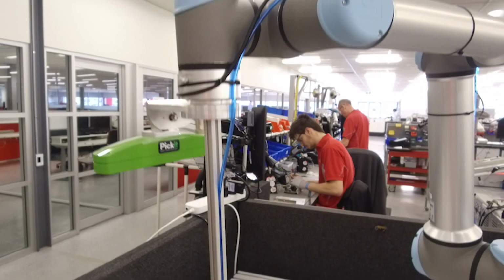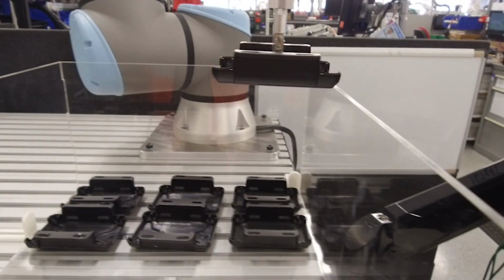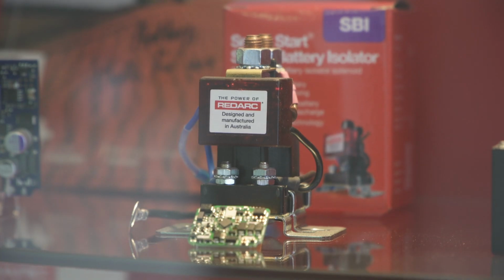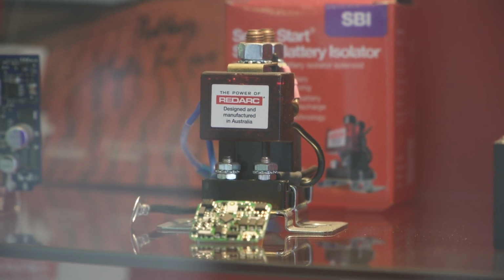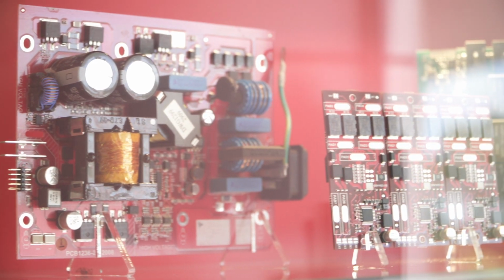One way the company is looking to improve efficiency is with its investment in universal collaborative robots, or cobots as they're known, to perform repetitive movements around the clock. There's no doubt about it, REDARC is an agile and innovative problem solver, and its products continue to set industry benchmarks and even define new categories.